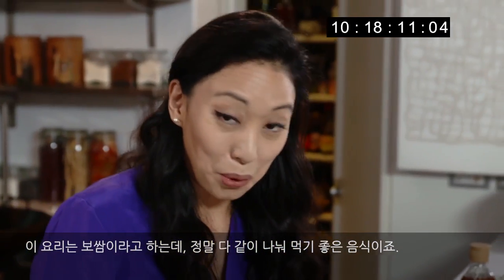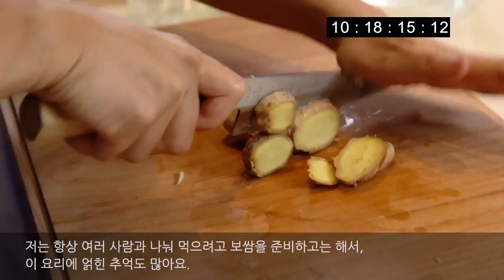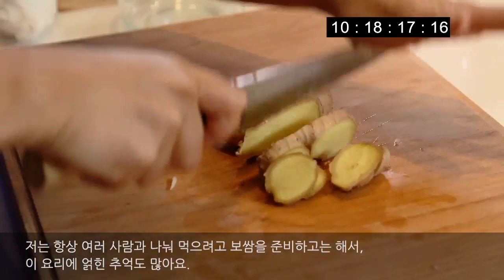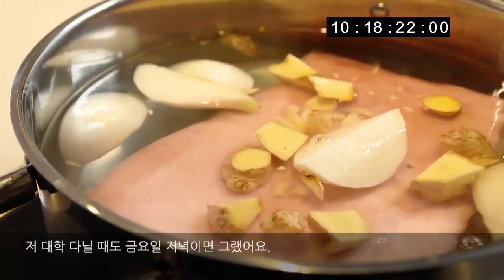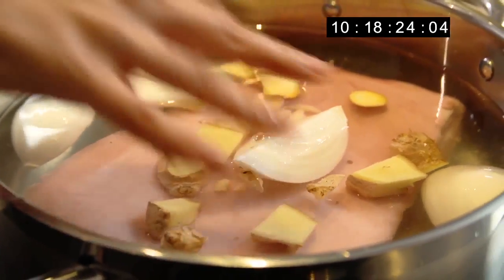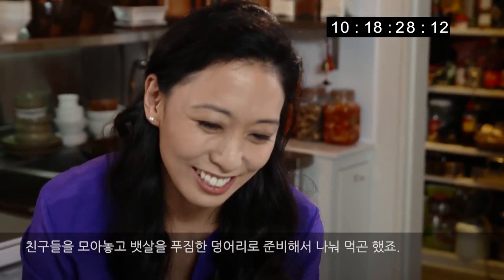This recipe is called bossam, and it really is for sharing. You have it with a lot of people, and I have so many memories with this dish. When I was at university, on Friday nights, my friends and I would get together, I'm throwing in some ginger here, and all indulge in a big piece of pork belly.